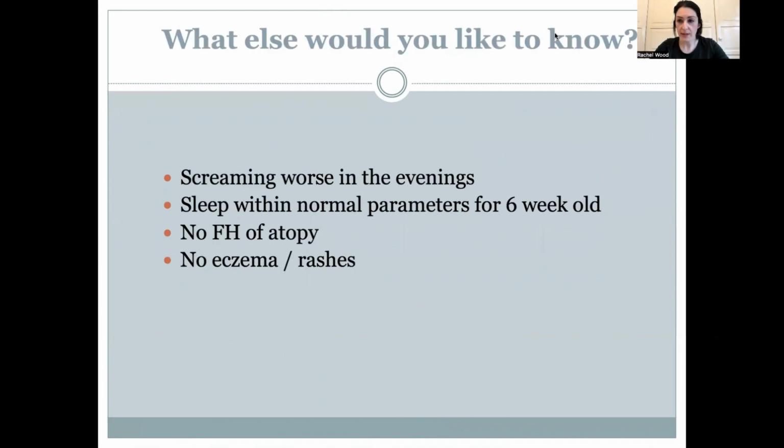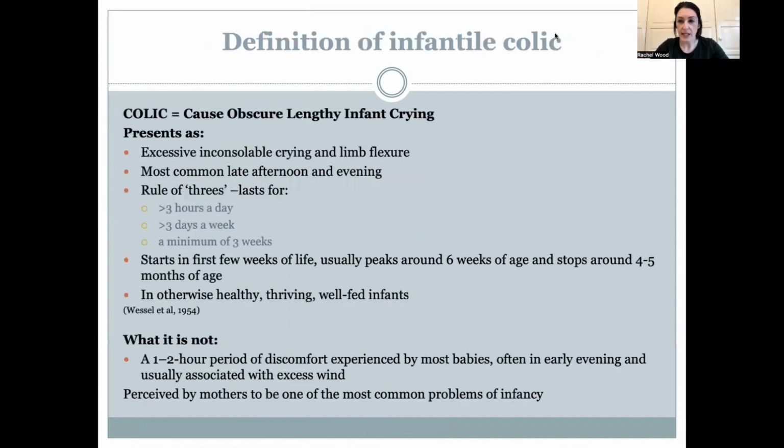So it's important to take a full history, and it's noted that the screaming is much worse in the evenings. The sleep is within normal parameters for a 6-week-old, and there's no family history of atopy, no eczema, no rashes, or no other signs of anything to exclude milk allergy. So at this point, what would you do next? It's likely that this infant has infantile colic.